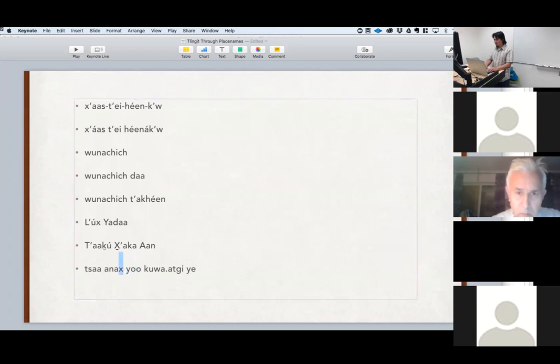So I'm assuming this should be underlined. Tsa anach yukawa atgiye. Okay, and we figure out how that breaks down. Feel through it, that one over yonder. I don't know what kuwa atgi means, but yay.